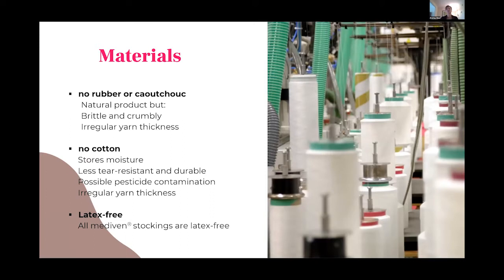Okay, then talk a little bit about materials. It is important to know that Medi does not use any natural product, for the reason that natural products tend to disintegrate pretty quickly, and they don't give us the regular yarn we want, because processes are quite regulated in Germany, and every yarn, every fabric we use needs to be 100% accurate. The yarn needs to be the same thickness. There can't be any lumps and bumps in there, because that would influence compression, and the German regulations will not allow that. So this is why we are not using any natural rubbers or any cottons, linen, or any of that, to make sure we are delivering the same consistent high standard, high medical standard all the time.